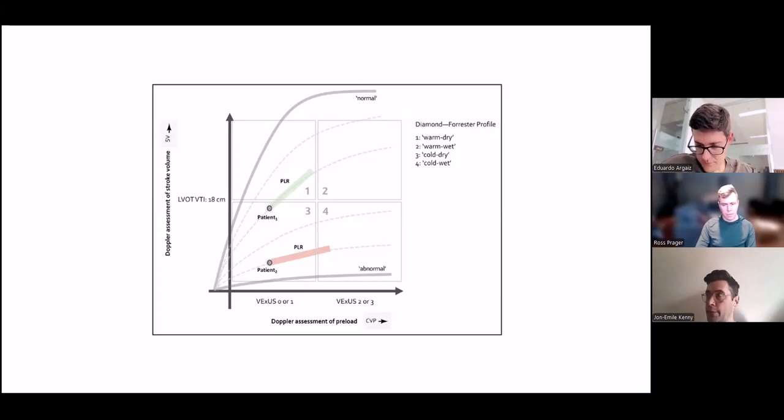We have another paper that is soon to be under peer review from another emergency department with a larger patient population, and the numbers tracked out quite similar to what we had already published.